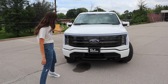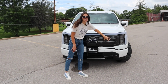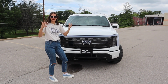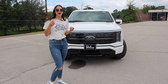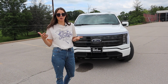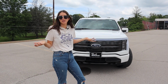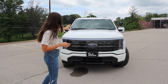Now, if you look at the front end, you'll notice there's no vents right here. That's because this is an electric vehicle and we don't have an engine to cool down. I think it's absolutely beautiful, and I actually like how it looks very similar to the current F-150. If you think about who would be the ideal buyer for this car, it's probably someone who just wants a truck, but wants a more fuel efficient or environmentally friendly vehicle. So I like that instead of Ford taking a Cybertruck route, oh, we'll just put an electric battery in an F-150, I actually like how much of the F-150 DNA we find in this truck as well.